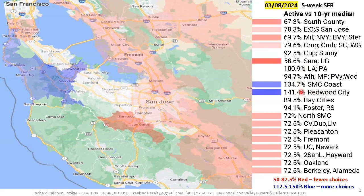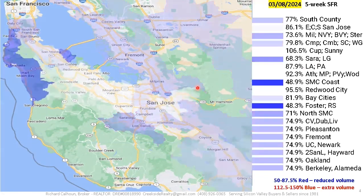The two major exceptions are both in San Mateo County and the San Mateo County coast with basically 135%, so a third more inventory than it typically has, and Redwood City with 40% more inventory than they have. Los Altos, Palo Alto is right at 101%. Everybody else is below 100%, so there's a shortage of inventory for buyers, and that's why the red color is favoring the sellers. And now we're looking at the number of offers.